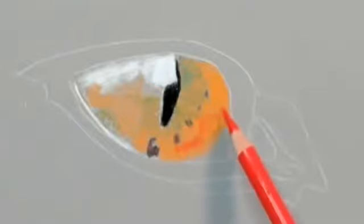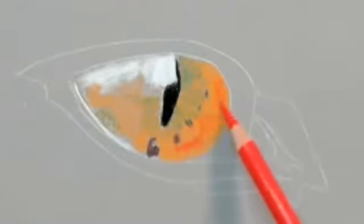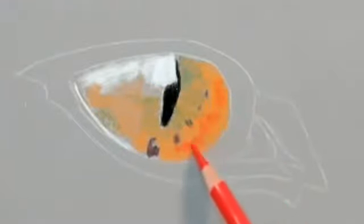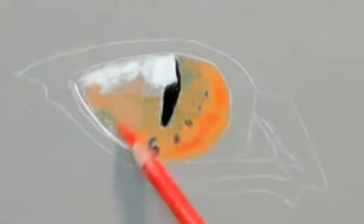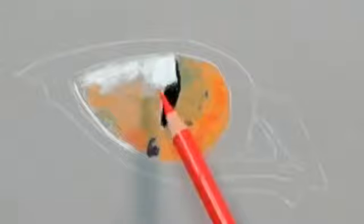Green there. Alright, so what else can I bring in here? I can see a bit of red in here, so again, I'll bring some of that in. So I really am just, where I see some colour, I'm just going to add some. And maybe a bit of red in here. Not really much up in there.